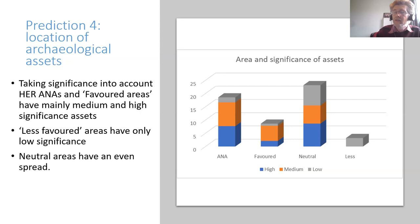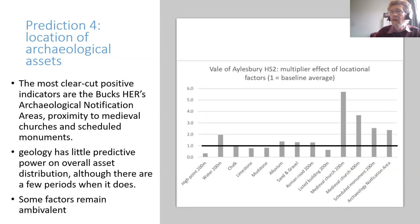So we can't predict everything. It's just a tool for helping us, just like geophysics or aerial photography or any other area survey technique, which will not find everything. This one won't either. And that shows just the things that had the predictive powers again.